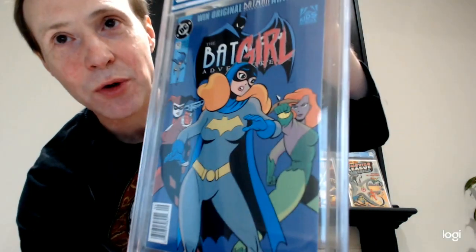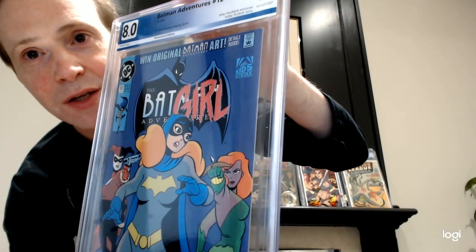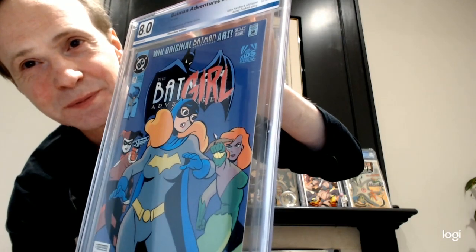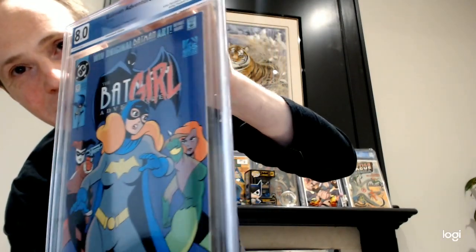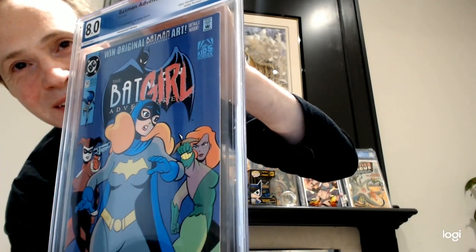Oh, this one's a little bit disappointing again. Another disappointment. This is my first appearance of Harley Quinn, and it's an 8.0. I actually thought it would be a little bit higher, but PGX can be a little bit rough sometimes. So yeah, 8.0. I thought it was going to be an 8.5 or 8.9, maybe a 9. But I can see why they graded it that.